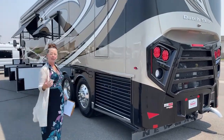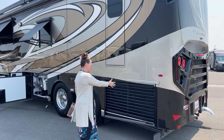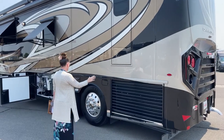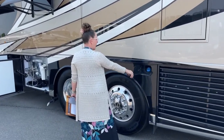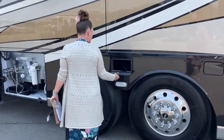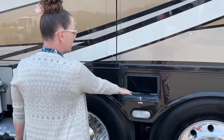Now, the only reason I could see that engine, and this is the difference between the Ventana and the Dutch Star, is here is your radiator. It's here on the side. So very nice feature there. Again, we mentioned that we would have dual fill for your DEF. This coach has the optional Santacon system. That's another differentiation between the two models.